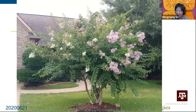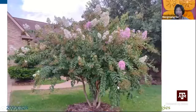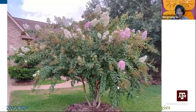At the tail end of the flowers. Definitely at the tail end of the Natchez, and the Muskogee is going to the tail end. So this is in June, and this is in August. As you can see, in August you get this second flush of both Natchez and Muskogee.